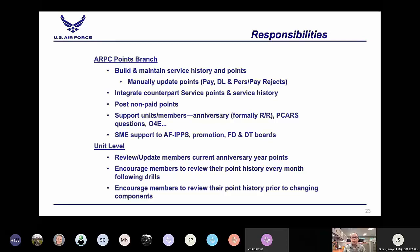We support units and members with any anniversary, PCARS, or O4E questions that they may have. And we're also considered the subject matter experts to the AFIPS initiative and any and all promotion boards. At the unit level, you all are responsible for reviewing and updating members' points for the current anniversary year, and this also includes the 60 days following their anniversary date.